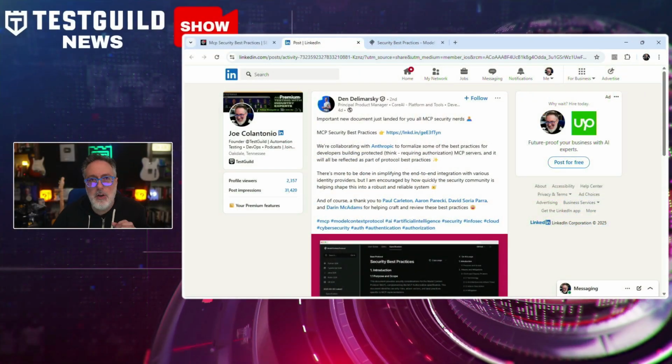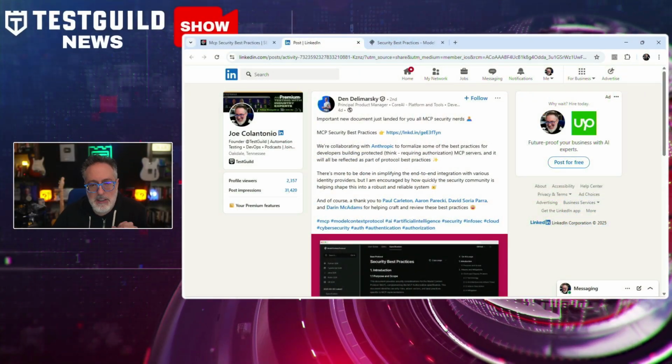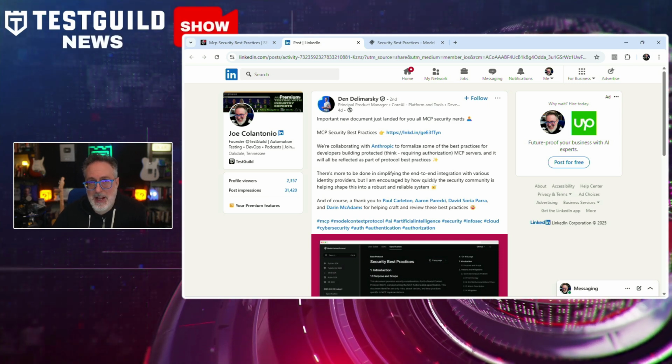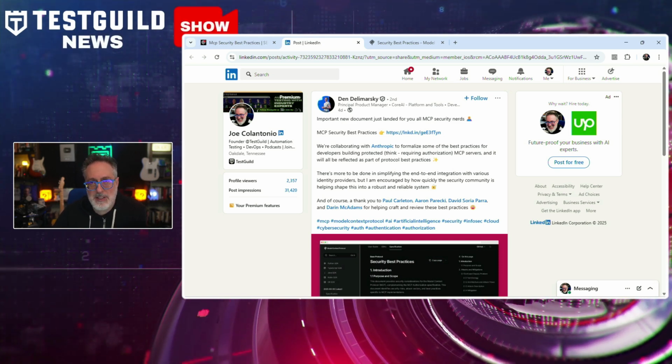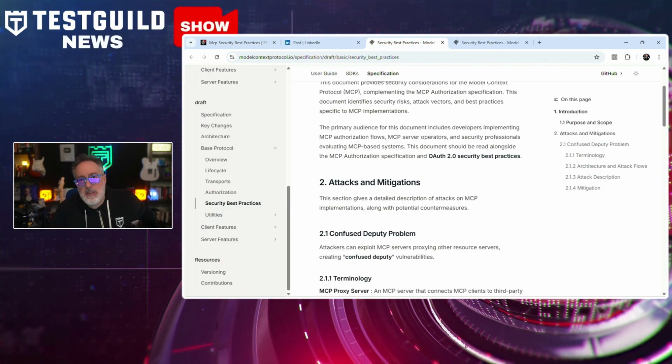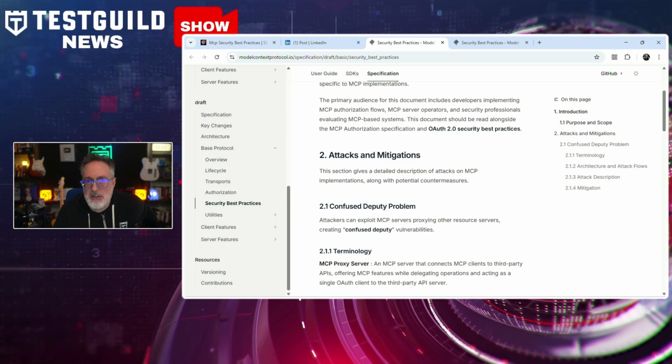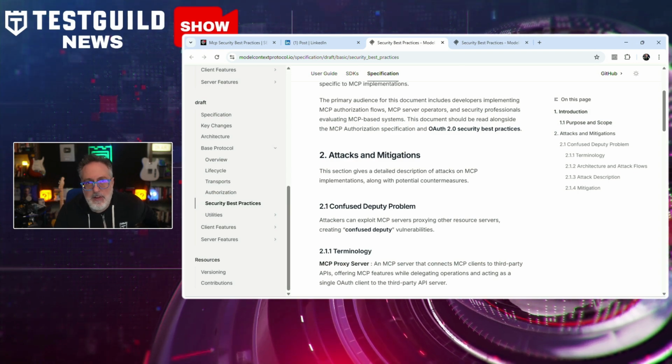Also, as I was looking for news articles on LinkedIn, I came across this one that caught my attention. I think this highlights a significant area more testers need to look at. What is it? Well, this is by Den, who focuses on MCP security best practices. And he points to a series of security best practices designed to enhance software testing protocols. And this document serves as a resource aimed to equip software testing teams with strategies to mitigate potential vulnerabilities early in the development cycle.